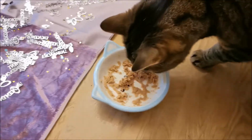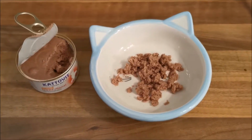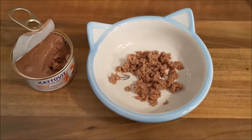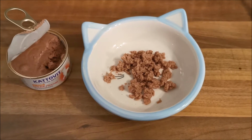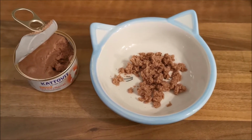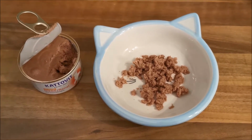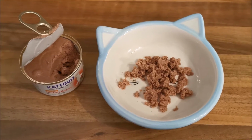Okay. You don't have anything wrong with your kidneys. You can't have it. So today we're trying the Katavit chicken flavour tins. These are also available in lamb, but I've not fed the cats lamb ever, I don't think, so I thought at least I know they will probably eat, oh well, Taro will probably eat the chicken flavour.